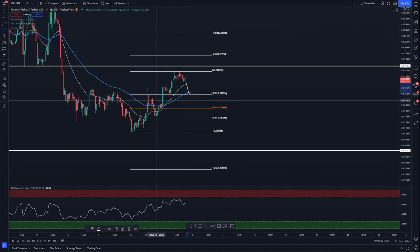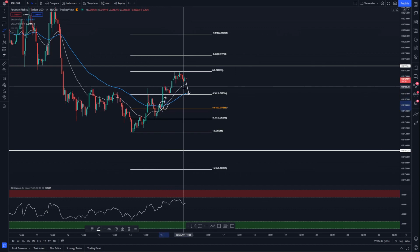What I'm looking for really though is a drop down here to retest this moving average 50, which we've not done yet. Whenever you break above it in a crossover here, what you need to do is then push up, retest the 50.